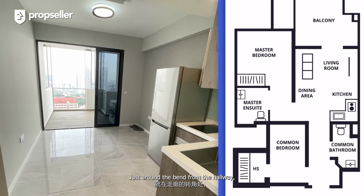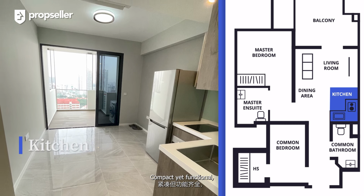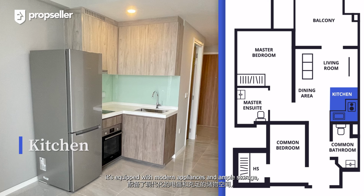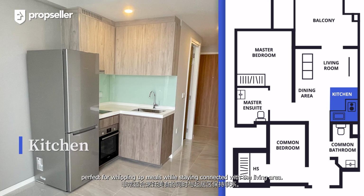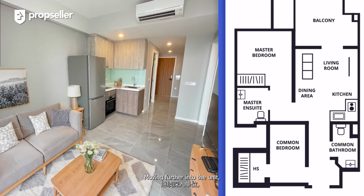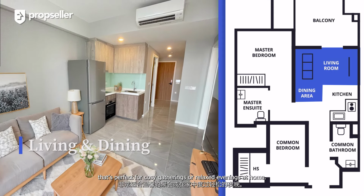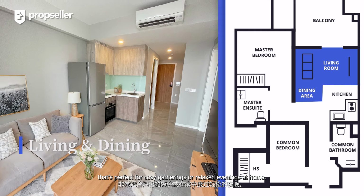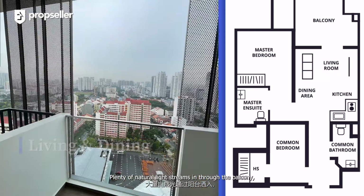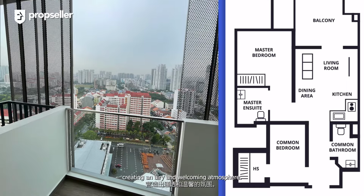Just around the bend from the hallway, you'll find the open kitchen. Compact yet functional, it's equipped with modern appliances and ample storage, perfect for whipping up meals while staying connected with the living area. Moving further into the unit, the space opens up into a living and dining area that's perfect for cozy gatherings or relaxed evenings at home. Plenty of natural light streams in through the balcony, creating an airy and welcoming atmosphere.